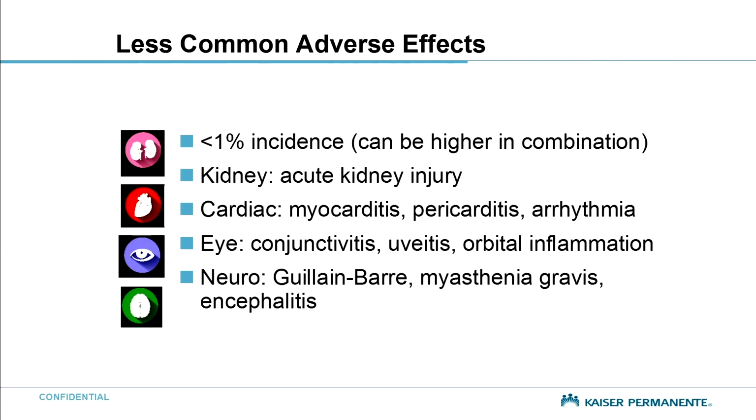Some less common side effects with immunotherapy are organ systems that can be affected but are quite rarely affected. There can be what's called acute kidney injury, which means an abnormal creatinine level, which is a lab test that is routinely performed during immunotherapy. The heart can be affected by immunotherapy, again, quite rare, but it can cause inflammation of the heart muscle called myocarditis, the coating around the heart called pericarditis, or arrhythmia, which is an abnormal heart rhythm.